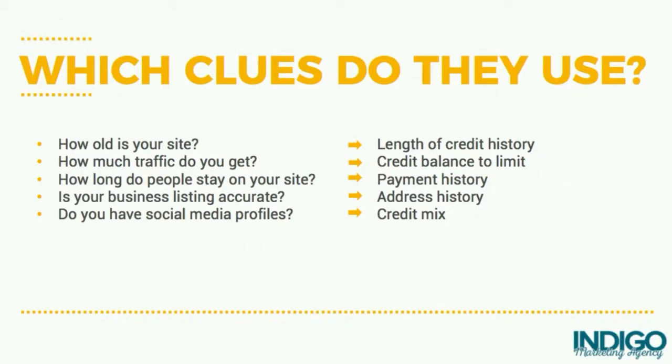Is your business listing accurate? And so this is like your address history for your credit report. Is your business listed accurately across the many hundreds of different business listing agencies that are out there? Or do you have old addresses clogging up the searches? Do you have bad email addresses and phone numbers? So we want all of this to be accurate and consistent. And do you have social media profiles? Because think about it. If you were a legitimate business that's a thriving financial advisory firm, you probably have active social media profiles. And so that is just another clue that Google uses to identify reputable businesses.